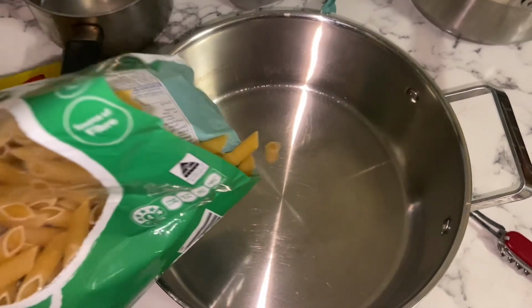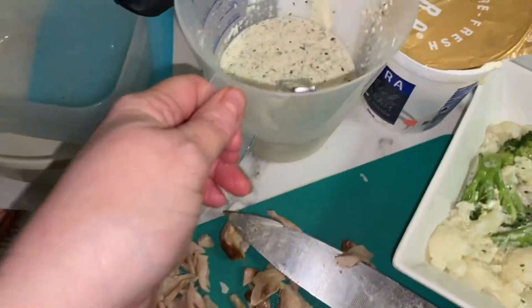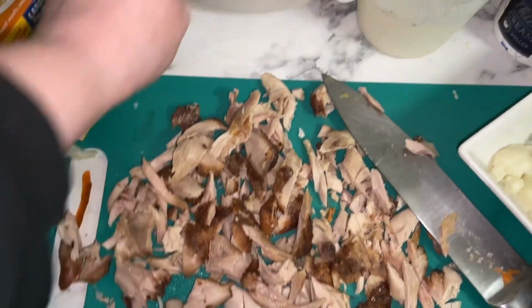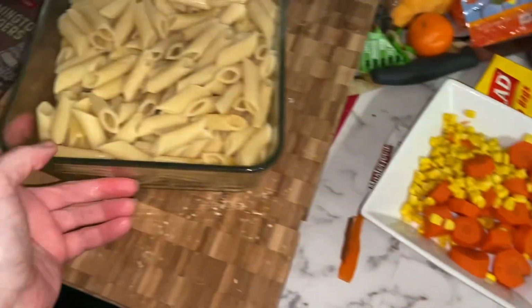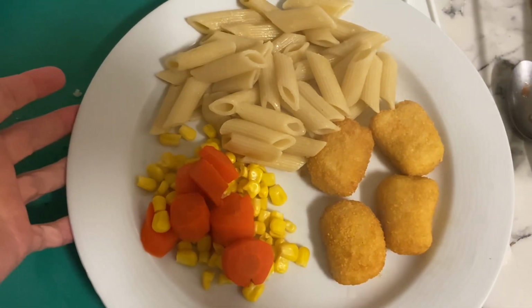The next night we're cooking pasta for an army. We've got the leftover chicken and we're using the last of the cheese sauce divided into 2. So I'm going to make a little cauliflower and broccoli bake, and I'm also going to put some of that cheese sauce through this pasta meal with the chicken. My son's just going to have the pasta plain on its own, so I had to cook that first with his chicken nuggets and carrots and corn.